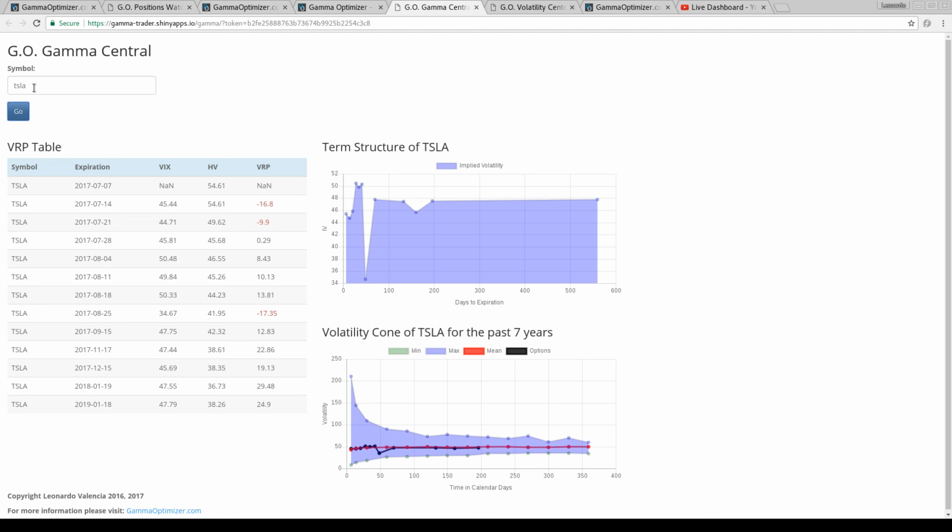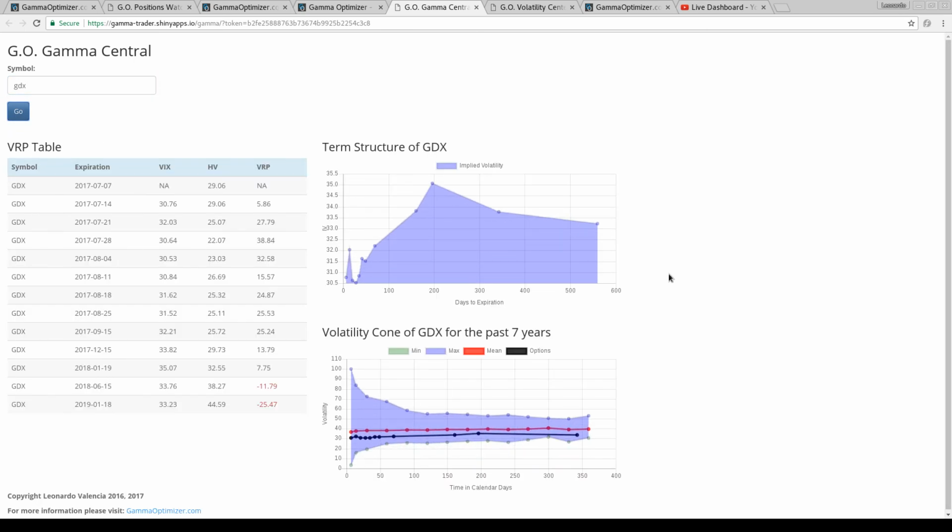Let's compare this with something else. Let's compare something with GDX. Let's recompute GDX here, which is a normal one. GDX has a different cone, and as you can see, a different profile. It doesn't open up that much near term. It's still crazy volatility of 100%. But notice that the red line is higher than the options line, which means that options are actually underpriced in GDX. So option dealers for GDX are actually pricing the options cheaper than the historical mean.